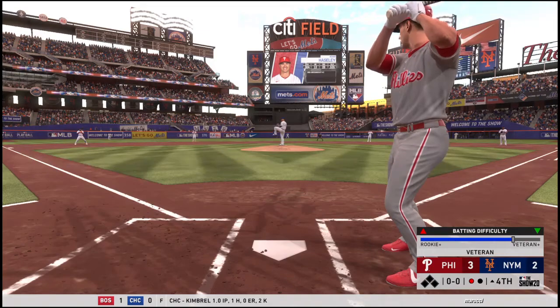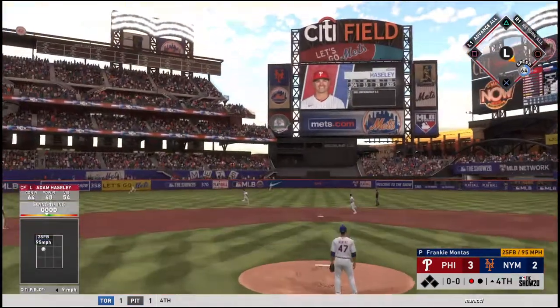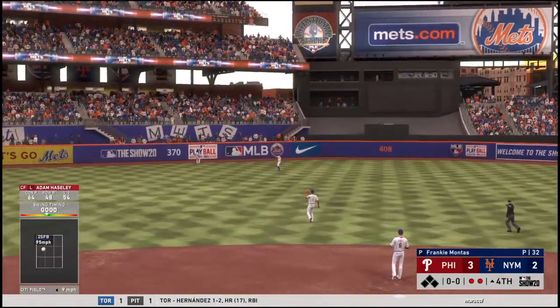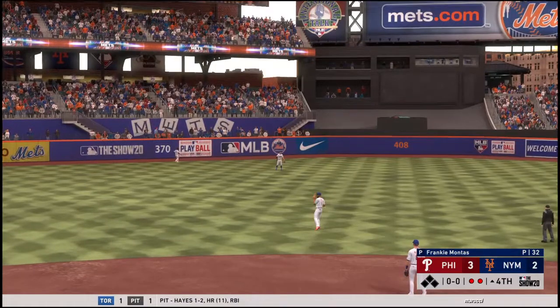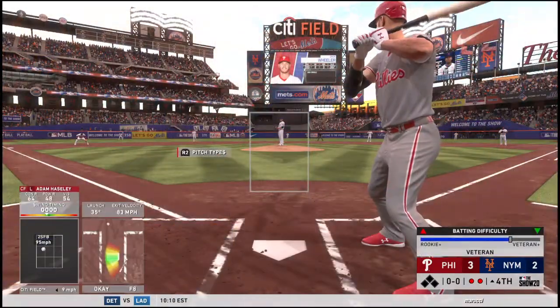Into the box now, Adam Hazley. High fly ball out to straightaway center. Settling under it is Marisnick for out number 2. So bases are empty here with 2 gone.